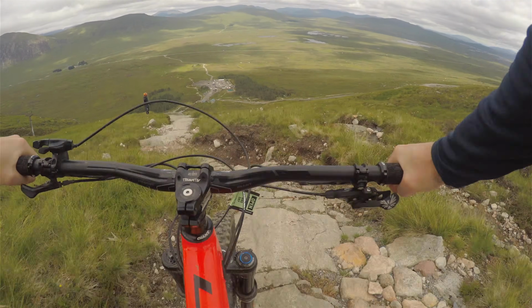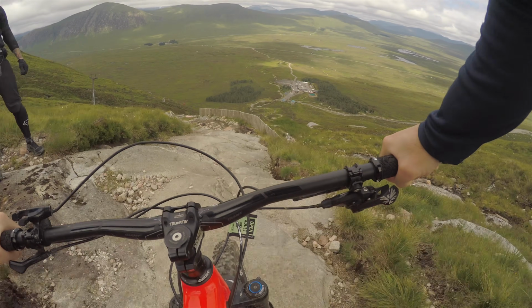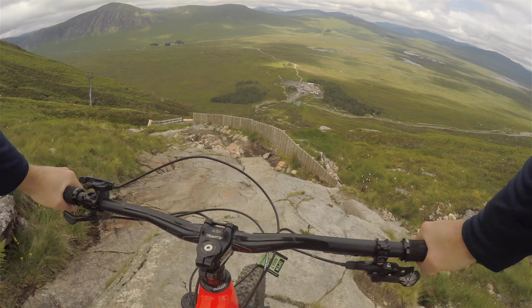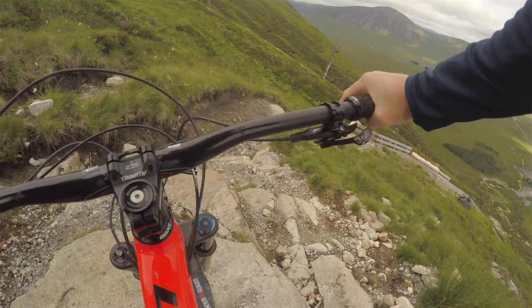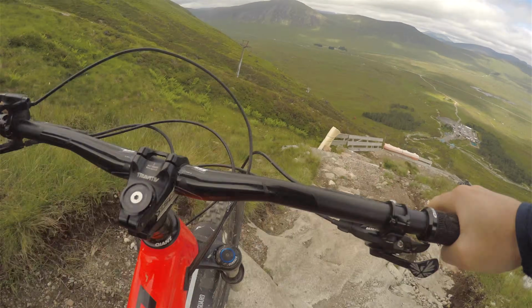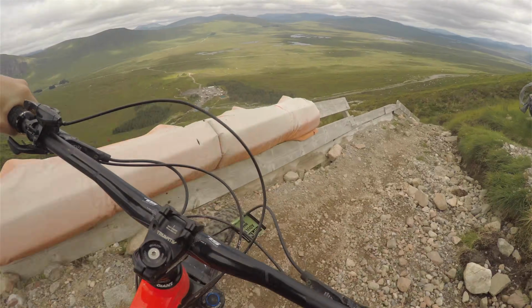The aim of this is to survive. Woo. Quite a bit of grip here. Holy smoke! Holy smokage!